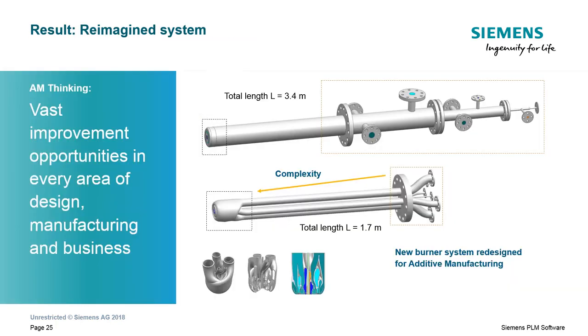And this is the final result. So you may have heard the phrase, "with additive manufacturing, complexity is cheap," and this is one of those things that kind of proves that case. We have a new, more elegant design that compresses all of the complexity of that entire original system down into the small head of the burner that's now 3D printed.